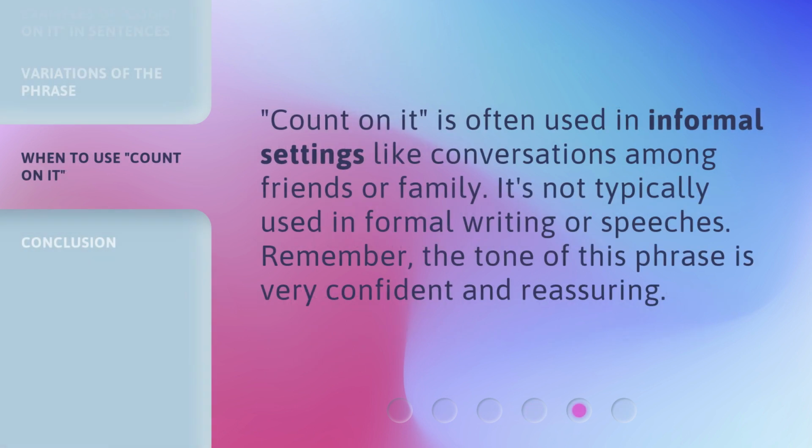"Count on it" is often used in informal settings like conversations among friends or family. It's not typically used in formal writing or speeches. Remember, the tone of this phrase is very confident and reassuring.